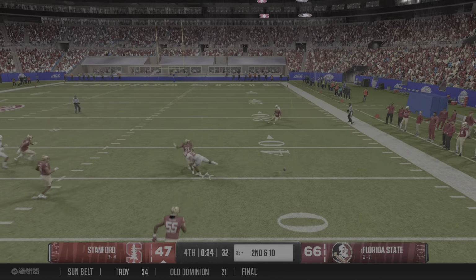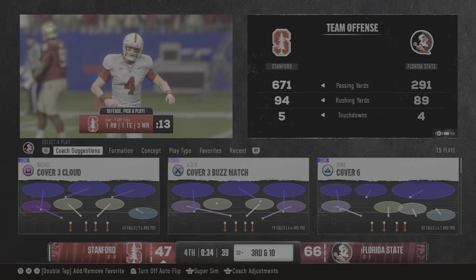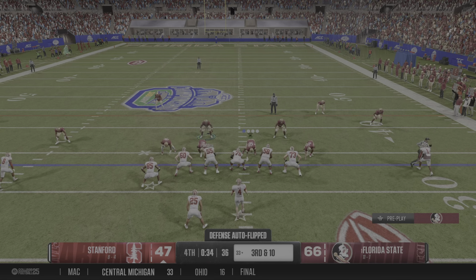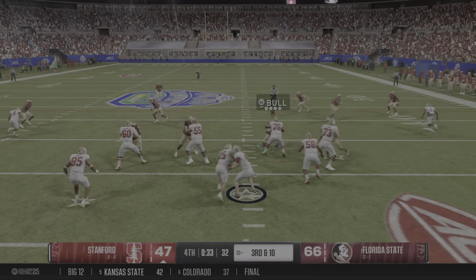Final minutes here. They'll throw it deep downfield. Pass is incomplete. There was a lot of contact. No penalty. Brings up third down. Not going to be easy here. Backed up, a long way to go for a first down. Back to pass. It's Sayan.